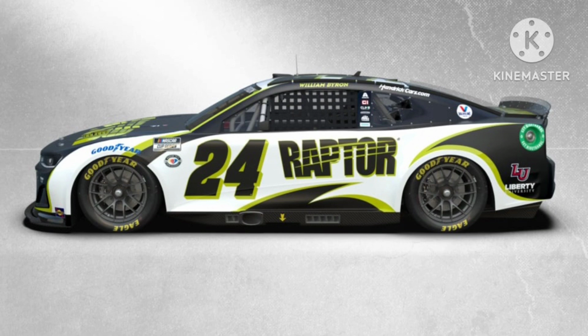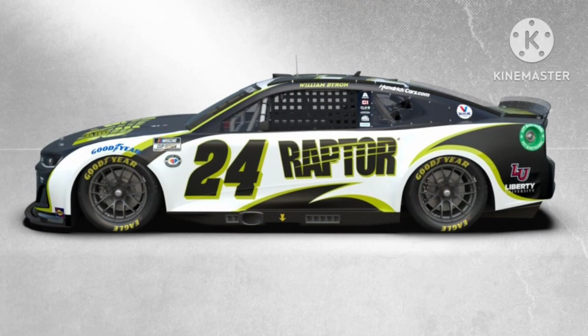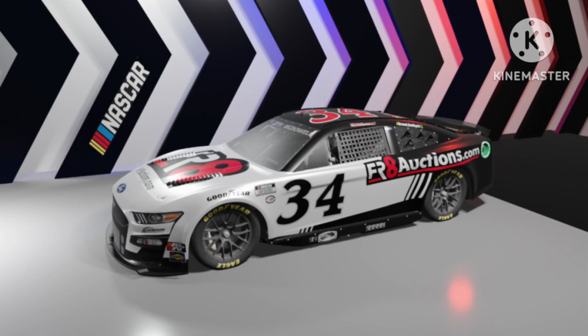This looks a lot better than last year's. Last year's was a monstrosity. It was terrible. This one looks way better. 6 out of 10. Next up, we have Michael McDowell's Freight Auctions paint scheme.